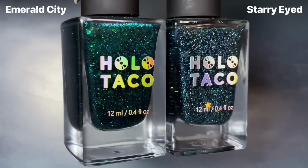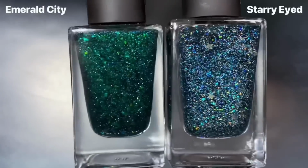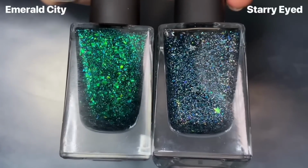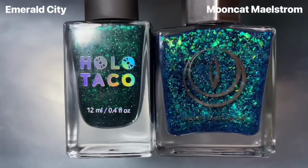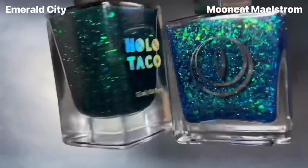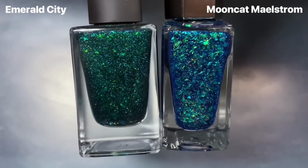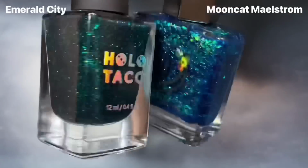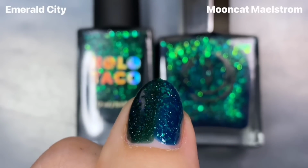And here it is next to Starry-Eyed, which I would kind of consider like a tealy green sort of color, but that one's a little bit deeper and maybe more muted in a way, not to mention it's also a different formula. I definitely think the closest to being a dupe is Mooncat's Maelstrom from the Songs of Sirens collection earlier this year. They basically have a very similar flaky balm jelly kind of formula, but they're not exact dupes either. Mooncat's is definitely more on the blue side, at least as far as the base goes.